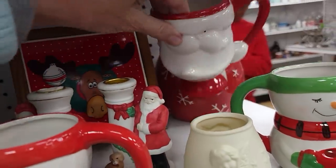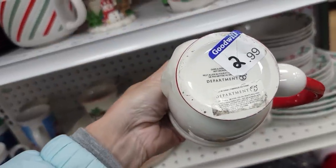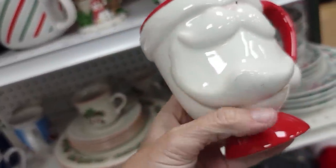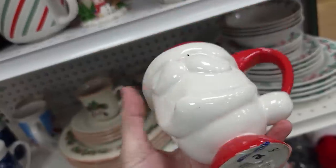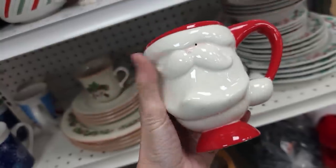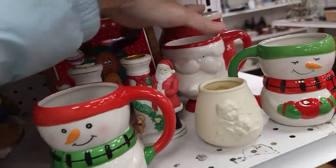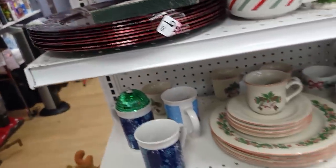This little winking Santa is kind of cute. Oh, he's Department 56. He's got some crazing going though, which is concerning to me for resale value. If he was vintage, it would be one thing, but he's not. So that crazing actually is like damage. So we gotta leave Santa and look for something else.